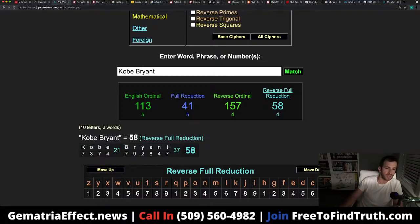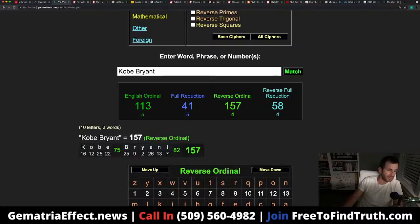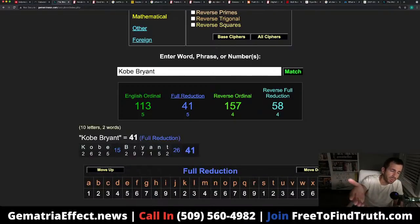So just through the gematria of Kobe Bryant, you can explain that about each cipher. And if people think that's all a coincidence... Oh, and that's the other thing. They played the All-Star game right after his death in tribute to him, and it was the first team to score 157 points. How did they pick that?